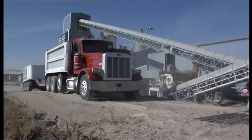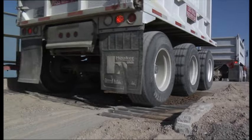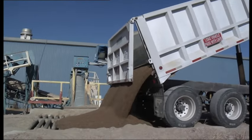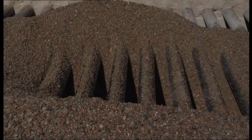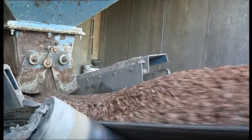Now, this big truck has something very important to deliver. The truck's stopping here to empty its load. Have you guessed what it is yet? That's right! It's a sand and gravel mix, which is carried on this conveyor into the factory. The last of the truck's load is emptied out. Look how quickly it's moving on the conveyor. It's very fast, isn't it?